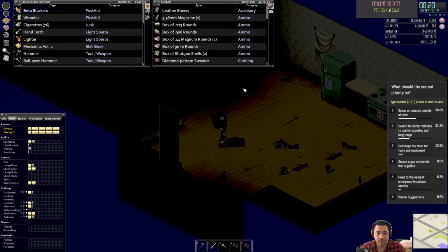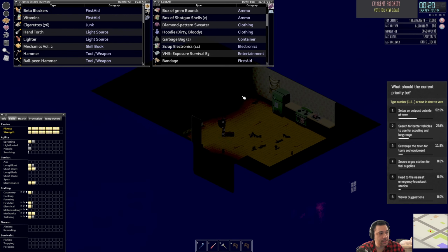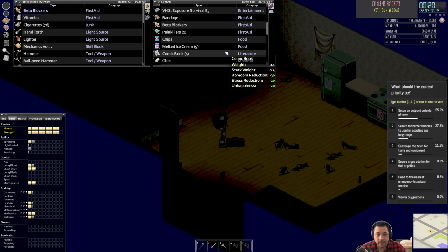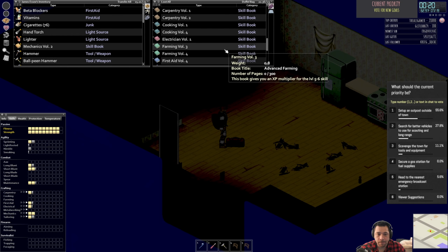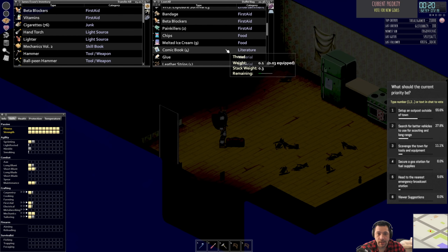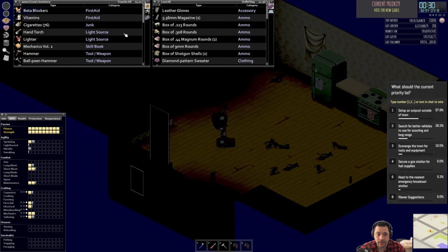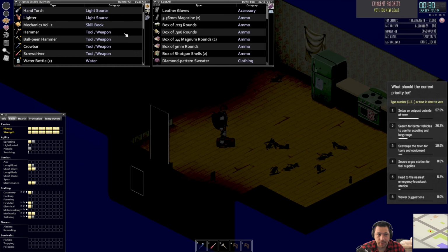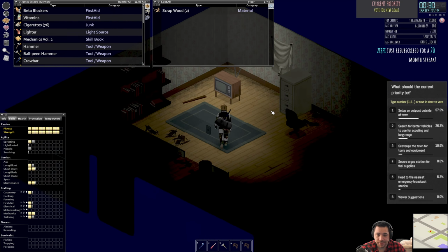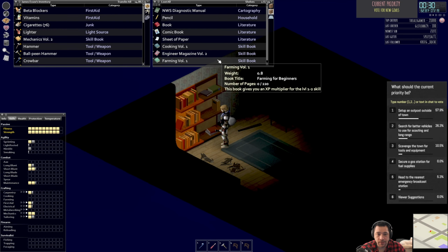So we left off with me heading down to the southeast hardware store and looting it, but I didn't end up getting hardware. I just ended up grabbing books, and that really hasn't been on. Oh, and some other tools, but not the legendary sledgehammer. So that is still to be found.